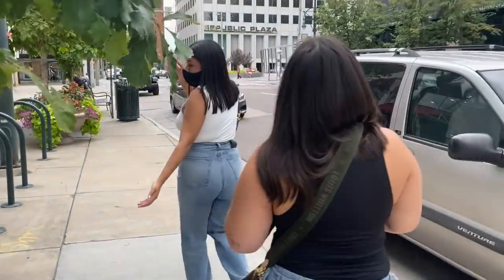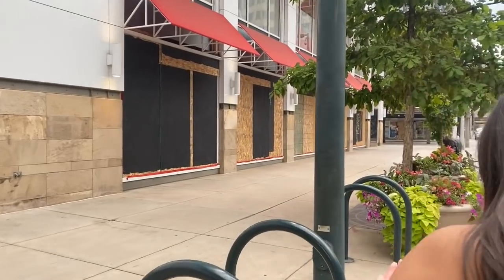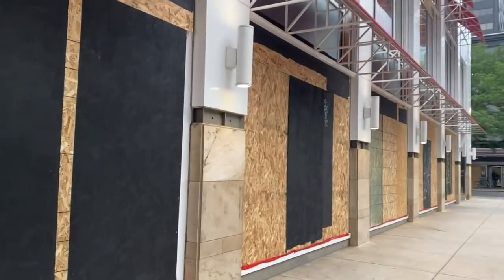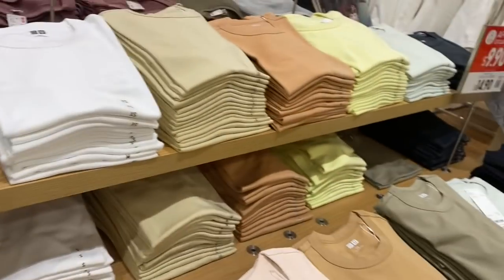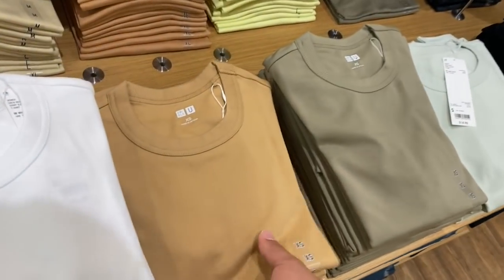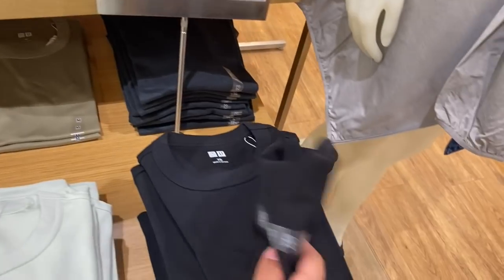But we're gonna go to Uniqlo. I've been wanting to come here for the longest because we don't have any in Texas. Every day I can walk into Uniqlo. The last time I went to Uniqlo was when I was in London, but as you can see, a lot of stuff is happening around here. They're $10, usually $15. So I'm gonna get like three white ones. I kinda like this camel-y color. I like this color. You can never have enough of these Uniqlo tops.